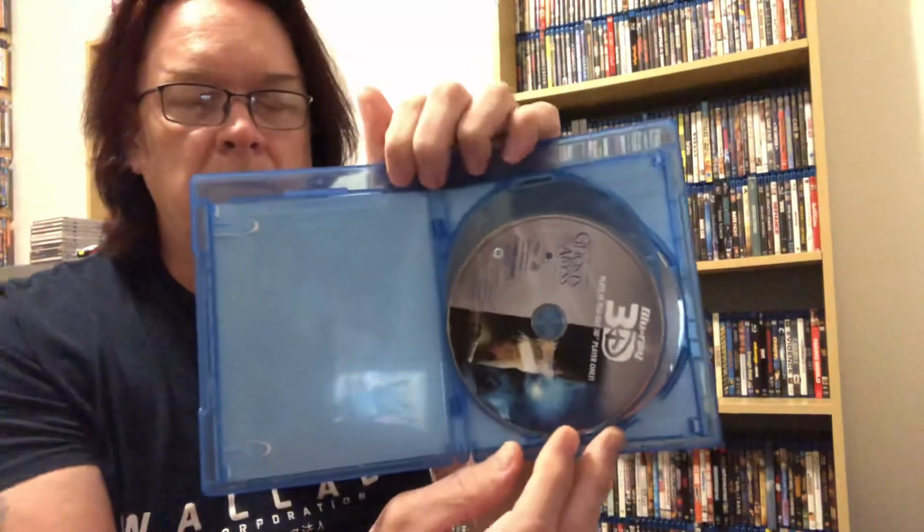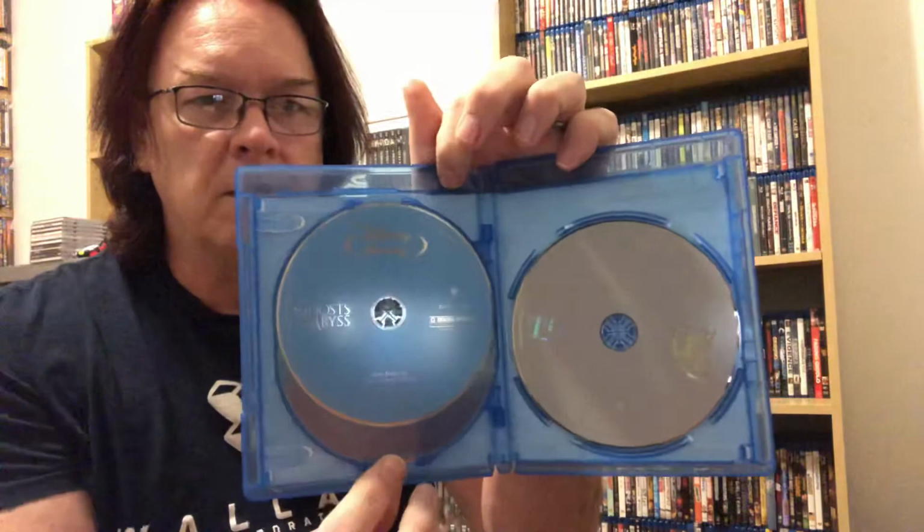The last one I got was another Disney title with the code, worked, everything. This was Ghosts of the Abyss 3D. So I had some pretty good luck finding some 3D titles for cheap. One of them was the red and blue lens, and the other three are traditional 3D. But that was everything I picked up at the flea market.